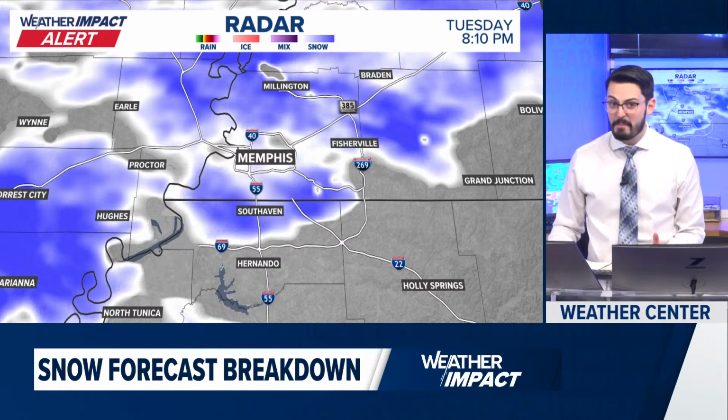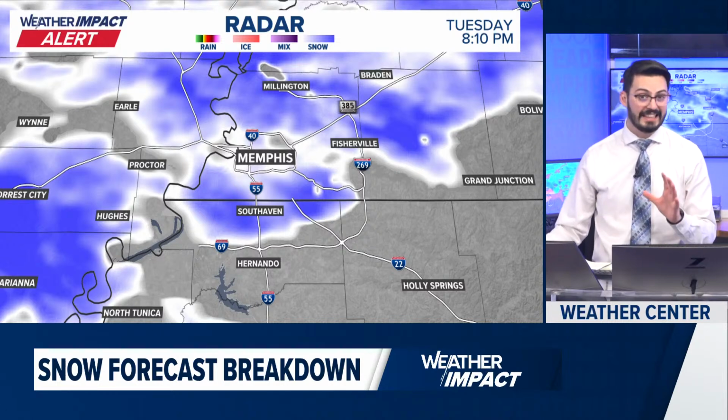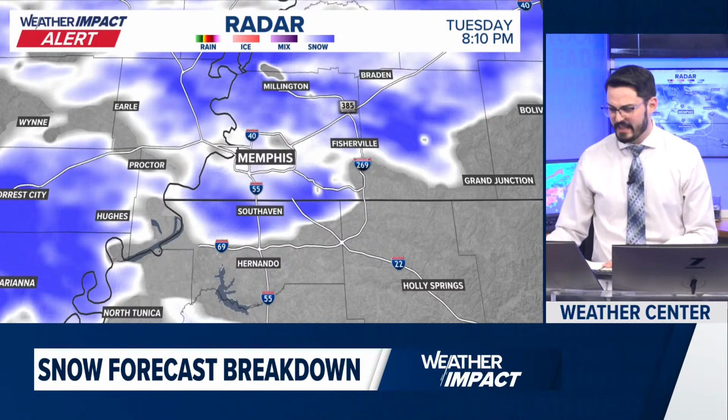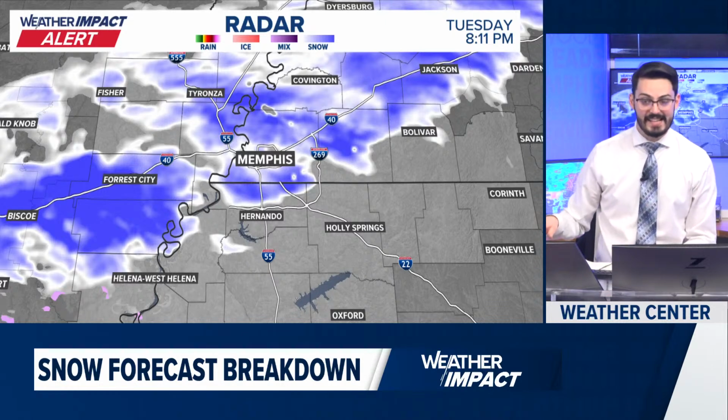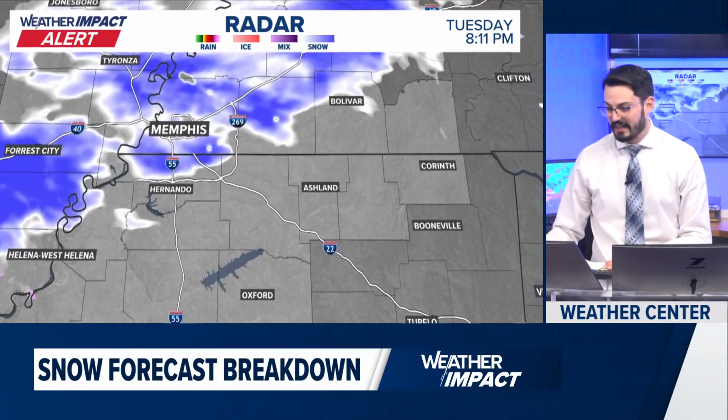So we're seeing sort of that mixed precip, and we've actually picked up a bit of a glaze of ice already here in the Memphis area, especially on elevated surfaces. So if you're going out this evening, you're going to have to scrape off your windshield, because we've had just a little glaze of ice that has accumulated out there in this area.